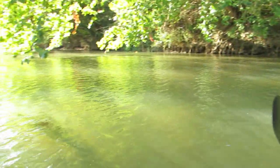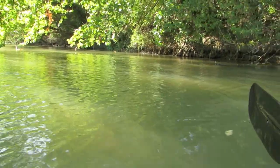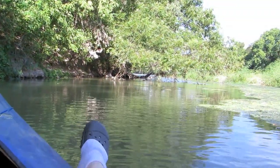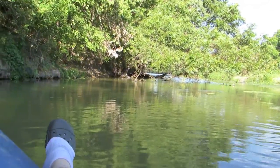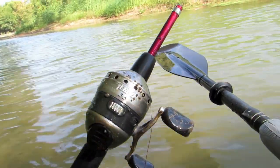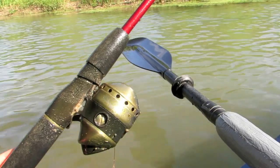Man, I'm surprised I'm not picking anything up. That wind picked up and the fishing just kind of seemed to die. I'm not sure if it's just a coincidence or not. There you go. There's my Zebco 33. Well, Eddie, let me see if I can fix this thing up and send it to you.